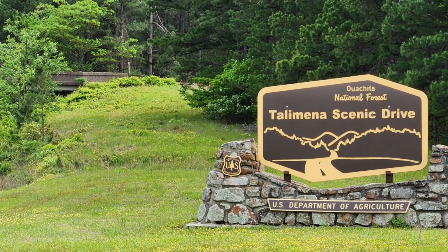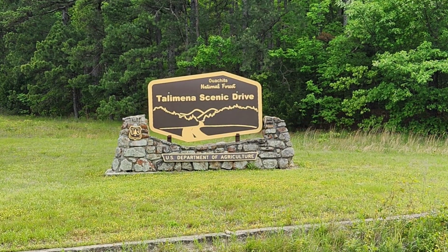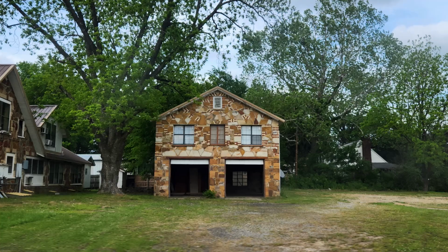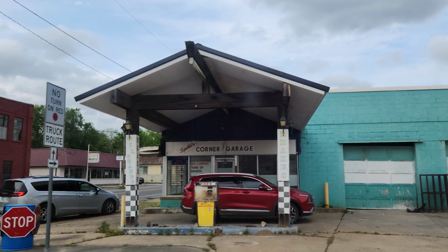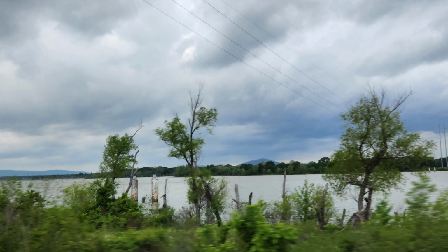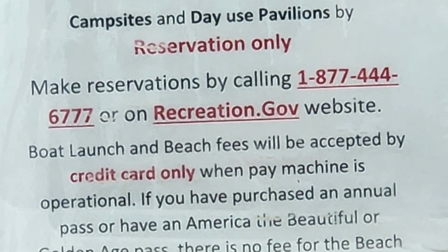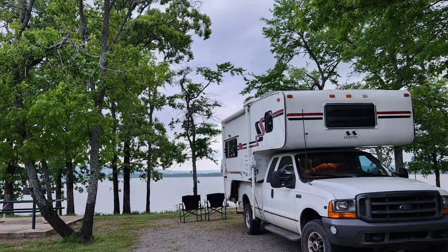All right. This is the Talimena Scenic Drive. We got on that after leaving Queen Wilhelmina Lodge, and I tell you, it is just a spectacularly beautiful drive to go on. Just cannot recommend it enough. There are so many nice drives through Arkansas. It's just amazing.